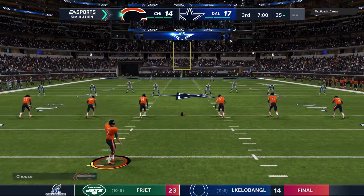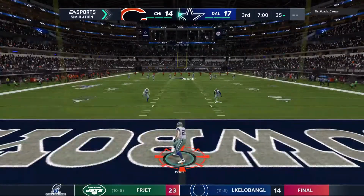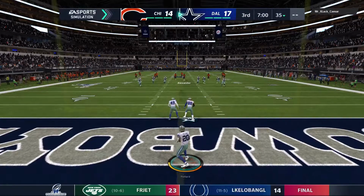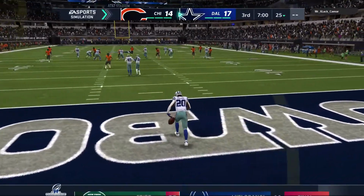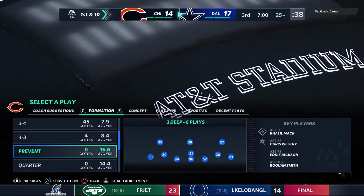Santos set to kick off. The Hallis Trophy still hangs in the balance as the second half now underway in the NFC Championship game. Taken about 7 yards deep. Pollard elects to keep it, and this will come out to the 25-yard line.